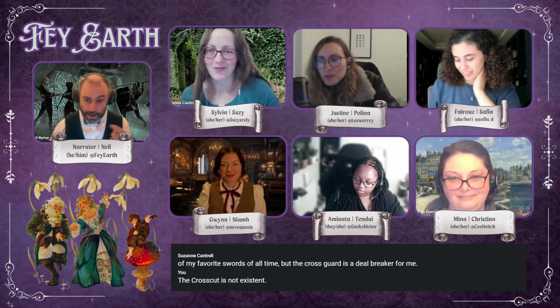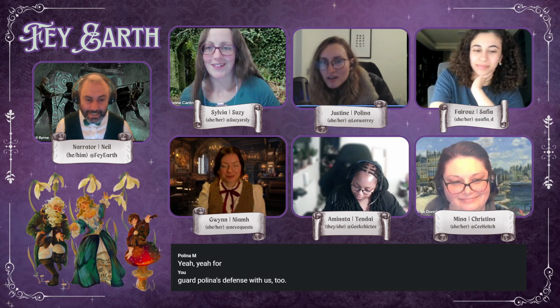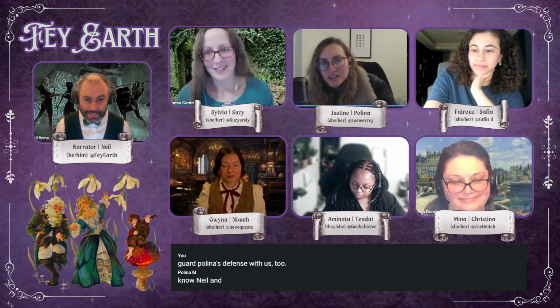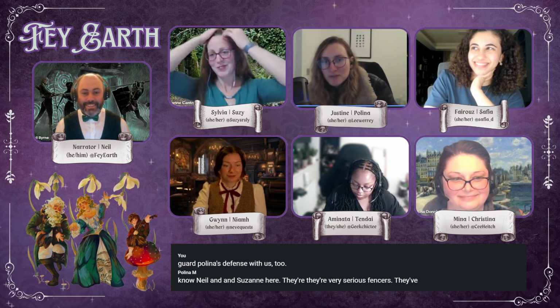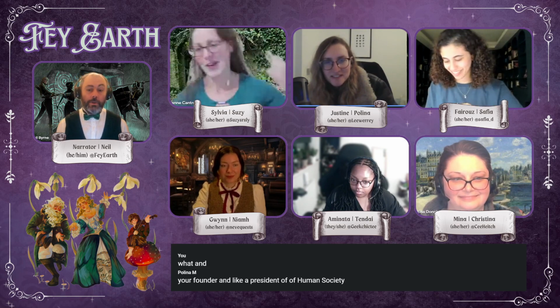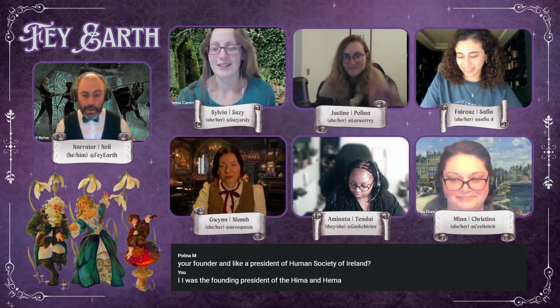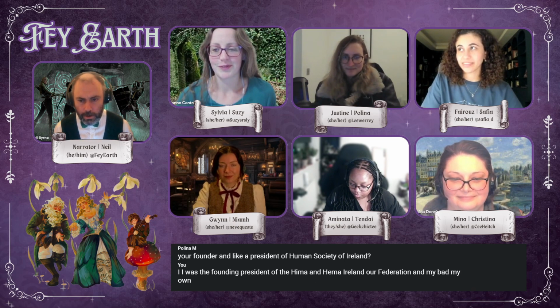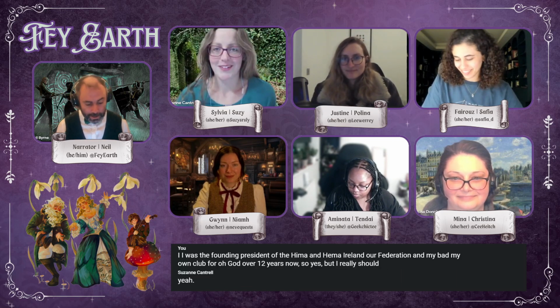And as people who fence, we fence with swords, so we know the importance of a crossguard. Palina used to fence with us too. For people who don't know, Neil and Susie here, they're very serious fencers. They've been doing HEMA forever, and Neil is actually, who are you? You're a founder and president of the HEMA Society of Ireland. I was the founding president of HEMA Ireland, our federation, and I've had my own club for over 12 years now. So yes, but I really should be a lot better at fencing than I am.